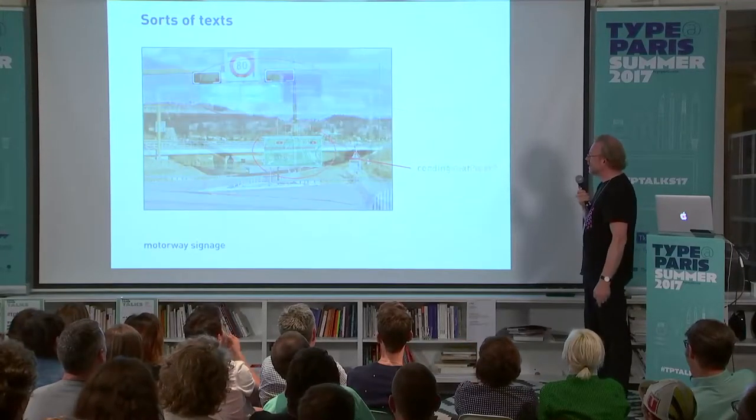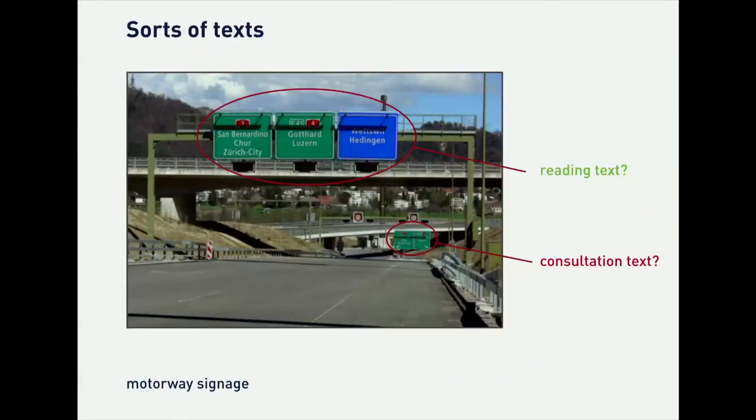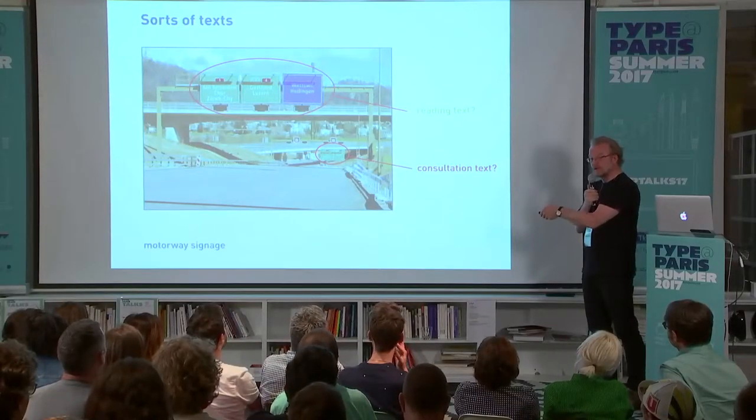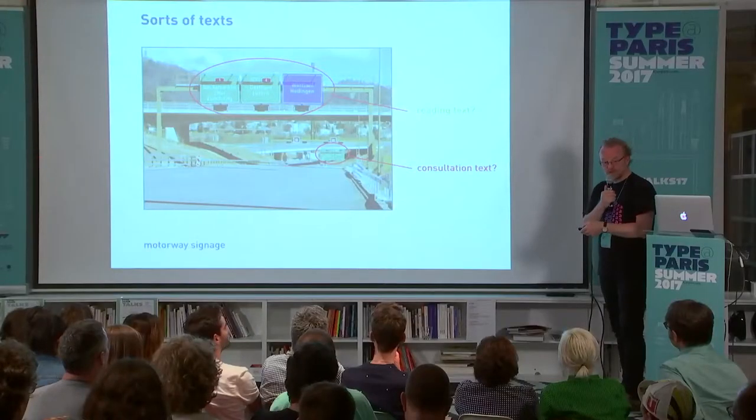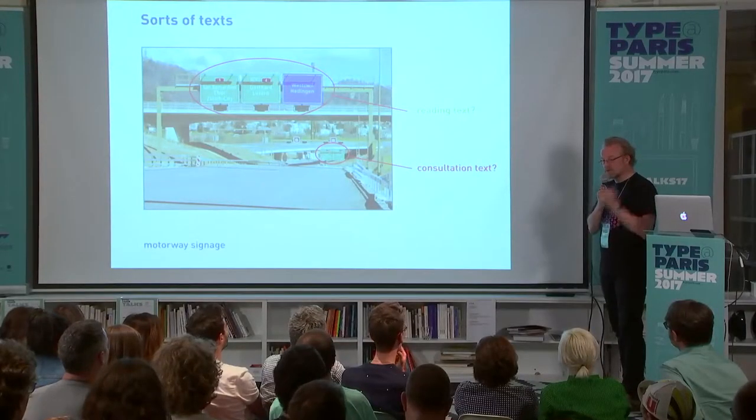So maybe it is like this. Yeah? Here it is maybe reading text, but this here, maybe this is something like consultational text. Yeah? We know, and the trouble we run into is when we try to read it, we know there is a sign. And we know that there is text on it, and we know that we have to read it. So we will try to read it when we cannot read it. When we recognize the sign, we will not be able to read it because the type is too small. So this is not the biggest type in the world, it is the smallest. There's nothing smaller than this on the eye.